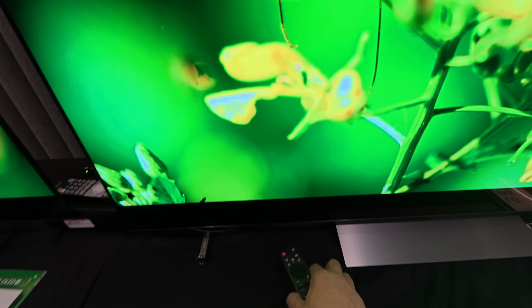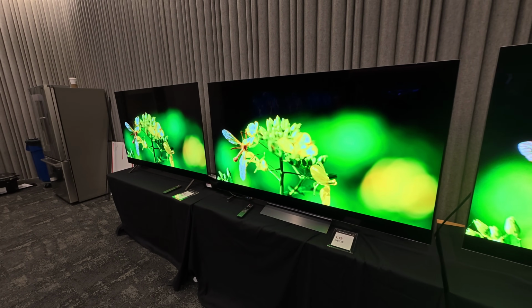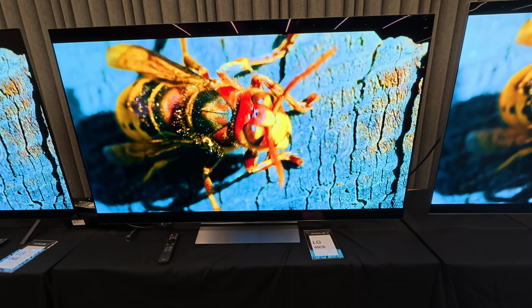But accuracy is something that isn't brought up much with LG. It's typically brightness, vibrancy, and gaming. However, they are still one of the most accurate in the business, not only out of the box, but they can also be made even more accurate.